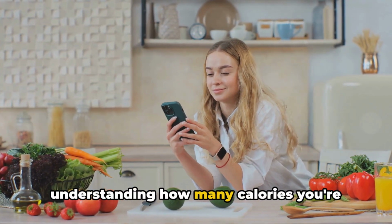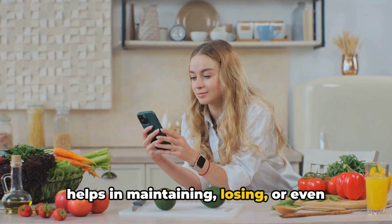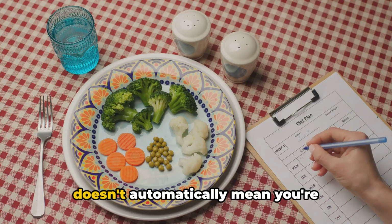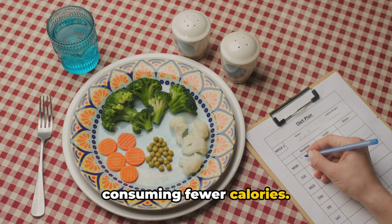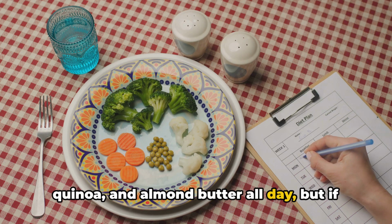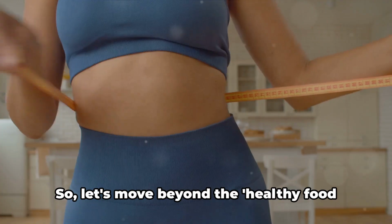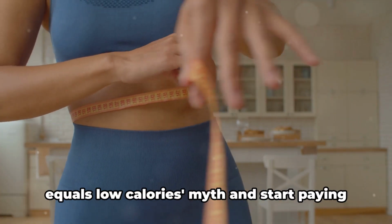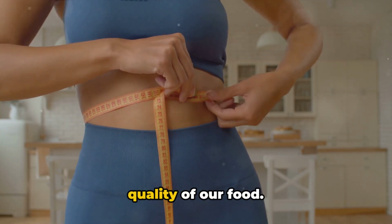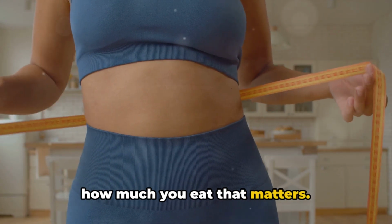Well, understanding how many calories you're taking in versus how many you're burning helps in maintaining, losing, or even gaining weight. Here's a truth bomb. Eating healthy doesn't automatically mean you're consuming fewer calories. You could be feasting on avocados, quinoa, and almond butter all day, but if you're consuming more than your body burns, you're likely to gain weight. So, let's move beyond the healthy food equals low calories myth and start paying attention to the quantity as well as the quality of our food.